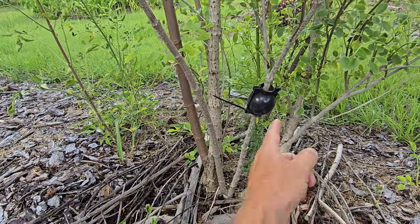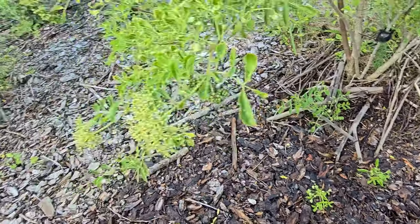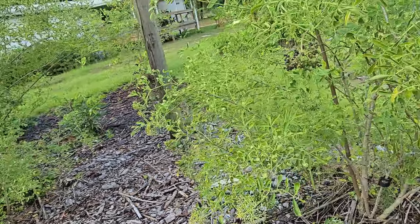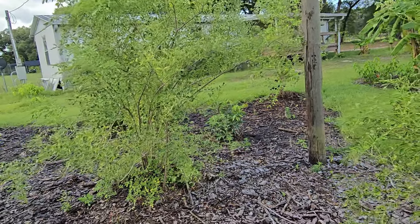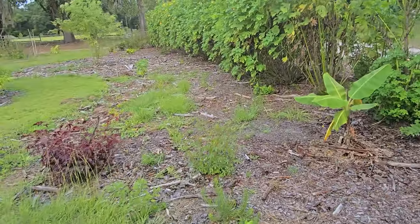Some of these are just tests, like this one. I know you can break them off and put them in the ground, so I figure I'll just try doing it. I know the elderberry, or the mulberries will work and stuff like that, so just trying to get a bunch done.